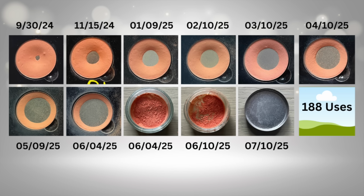I slowly made progress until it got to a point again where I couldn't reach the product as easily. It was kind of in the corners, so I crushed it up and put it in a container and then finished it from there. This was a really big accomplishment. Mattes take a long time to go through, and I really enjoyed this color. I think it was a really beautiful shade.